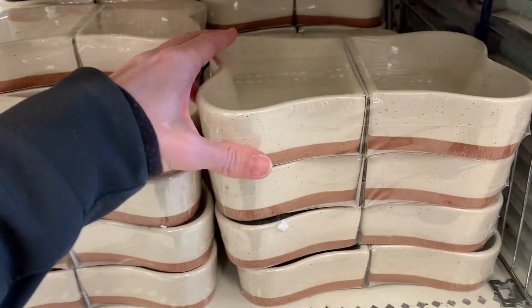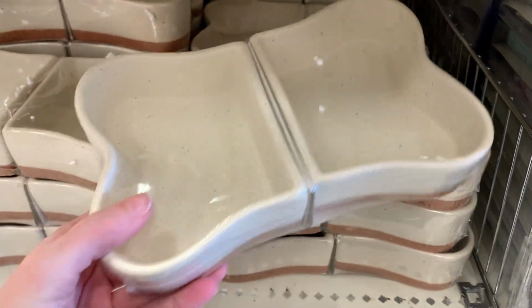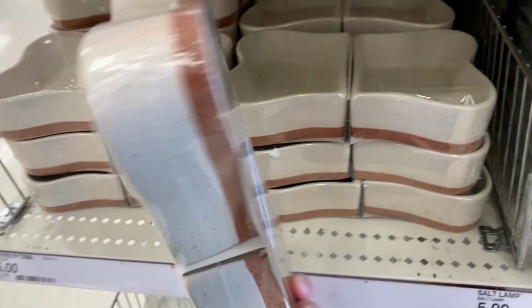How cute are these food and water dish sets? They're made of ceramic and they fit together to look like a bone shape.